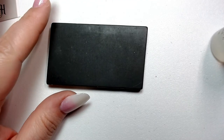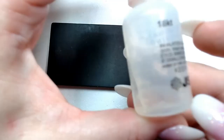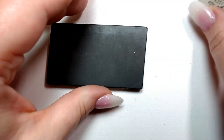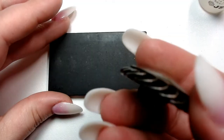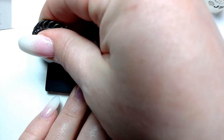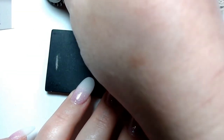Okay, you guys. So I have my 18 karat acid here to test for the silver. If it is sterling, it will turn blue. So let's start doing our scratches. I'm gonna start with this Napier piece, which if I had to guess, I would guess that this is not, but that's just me.